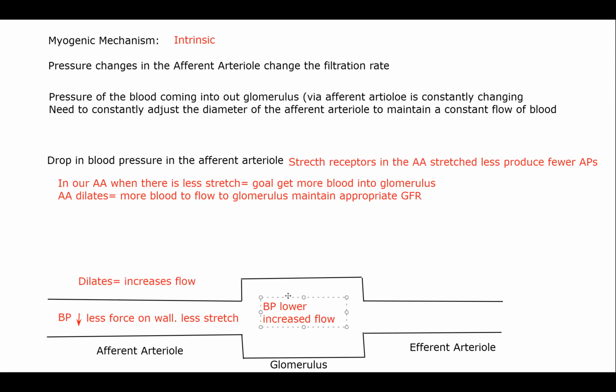But if I bring 10 more kids in there, and all of you are moving around more slowly, but because there's more of you, there's still going to be the same amount of bouncing at the wall. So our blood pressure goes down, we increase the blood flow, and the net effect is we're able to maintain our appropriate glomerular filtration rate. So we're able to counteract that drop in blood pressure by increasing the flow to the glomerulus and maintain that consistency. And again, this is a dynamic change.